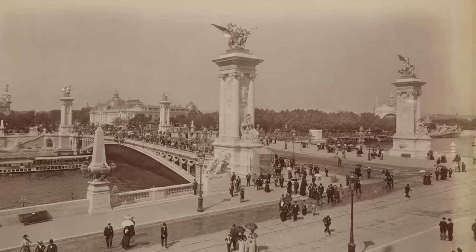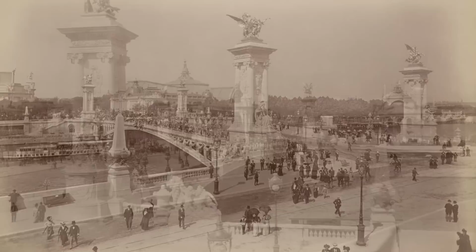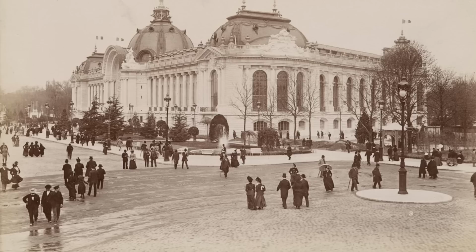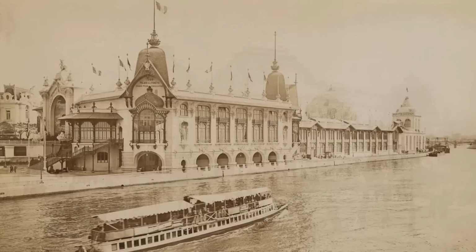As we look through the remaining rarest, oldest, and most unique photographs from the 1900 World's Fair in Paris, you'll begin to notice many similarities between the architecture in Paris and the architecture that was found at the World's Fairs in Buffalo and Chicago. I have videos on both of those World's Fairs as well, so after this one, you can use those videos to compare and contrast.